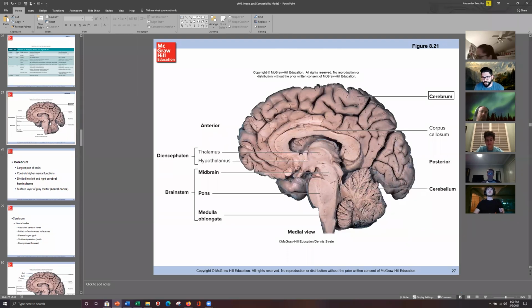So here's a cross section through our brain. Not everything is labeled, but a lot of stuff is labeled. We have our large portion of our brain making up most of the gray matter of our brain, called the cerebrum up here. The cerebrum has multiple folds in it that are important for storing memory, for reflex responses, for integrating different kinds of stimuli. All of that happens up here in the cerebrum and the corpus callosum, in the diencephalon, where we have things like our thalamus and our hypothalamus.